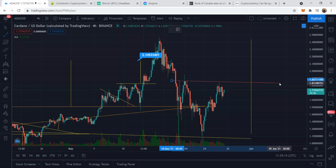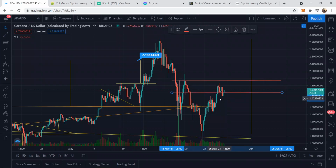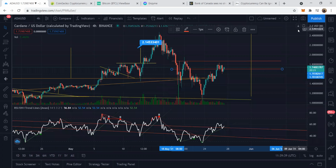Let me see. If I draw a line here, that's one resistance here. Then I'm going to draw another one right here. Now this obviously won't be perfect, but it's good enough. So yeah, we're looking at this range. Again, it's looking fine. This is all continuation patterns, but the volume, look at the volume, guys. The volume is decreasing.